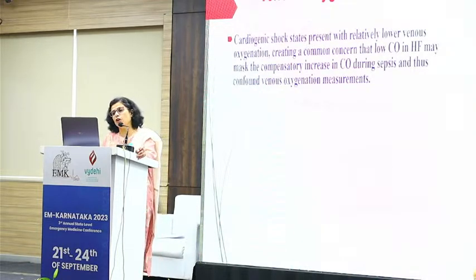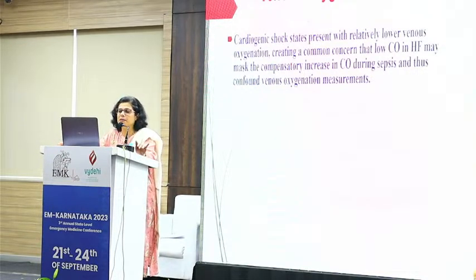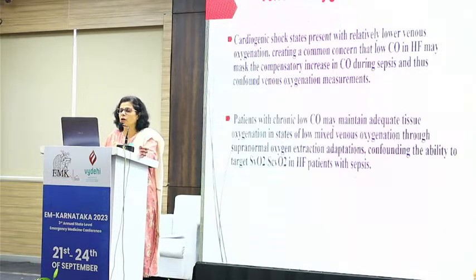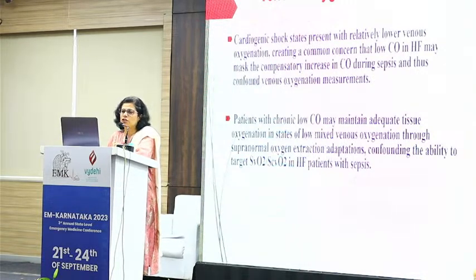Now in cardiogenic shock, patients will present with lower venous oxygenation, creating a common concern that the cardiac output in cardiac failure may mask the compensatory increase in cardiac output during sepsis. And so again, it's a confounder for venous oxygenation measurements. Because in heart failure, you would have a low cardiac output. So that masks the increase in the low venous oxygenation. So patients with chronic low cardiac output may maintain an adequate tissue oxygenation because they are used to that. In states of low mixed venous oxygenation, although supranormal oxygen extraction adaptations, because they have adapted themselves.